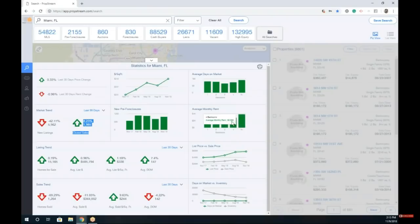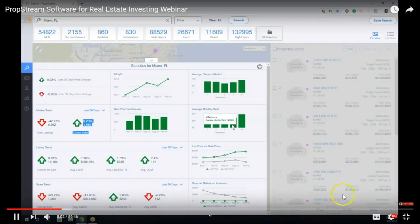Average monthly rent. So if we owned a 4-bedroom property and we wanted to list it or rent it out, we have the average rental cost for a 4-bedroom property. This is not to say that this is exactly what it would cost. Those of you who are familiar know a 4-bedroom property downtown versus a 4-bedroom property with lake view is definitely going to rent higher than the downtown area, or vice versa, depending on how popular downtown is. So just know that. This is just an average of all of the properties within Miami.